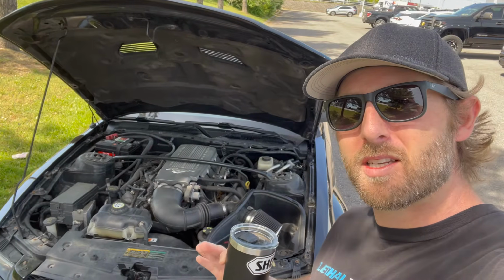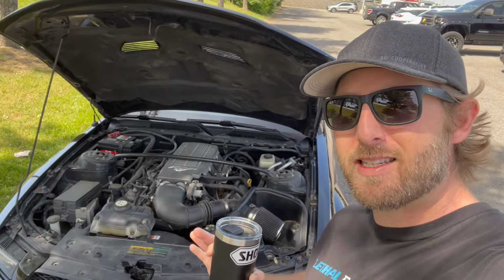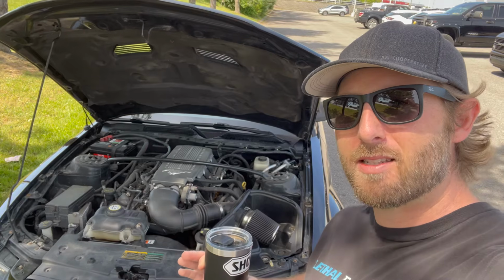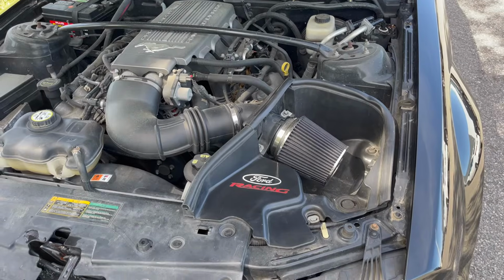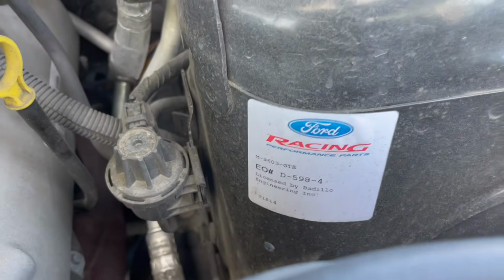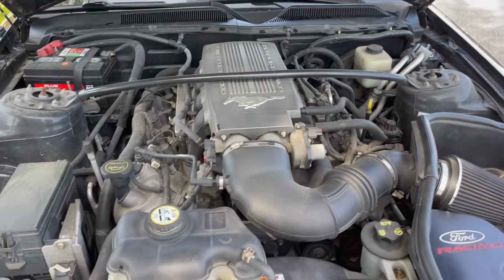But let's see what's good about this motor. Is it reliable? This actually is a torquey motor. So let's go for a drive here in a second and see what we think about this motor. So it does look like it has a Ford Racing cold air intake. There's actually a part number here. And I don't know if that's a factory intake cover or not. I'm gonna assume that it is.